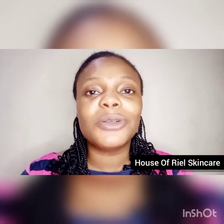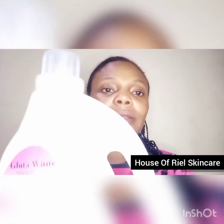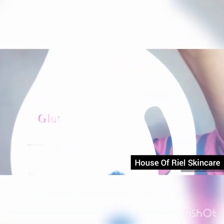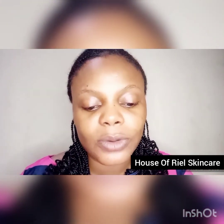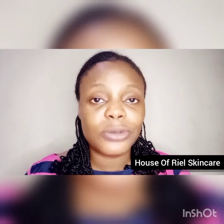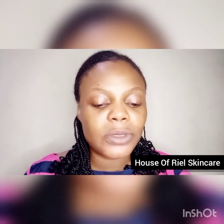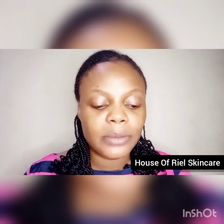So, I am going to be talking about none other than this amazing shower gel. This is how it looks. Don't know if you can see it clearly. Anyway, this is called the Glutawhite Original USA 1989. This particular shower gel, guys, is super dope. Trust me, it is the beauty care face out for black spots. It is a whitening product.